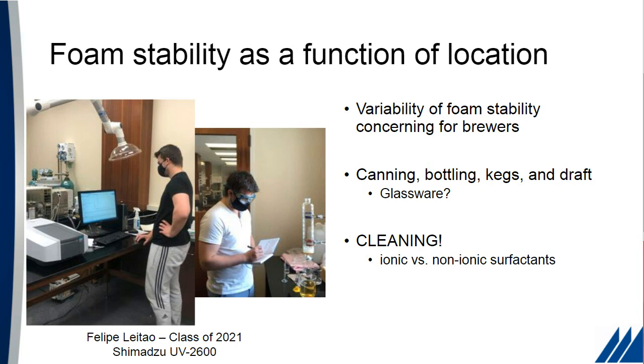We mentioned a little bit before that foam stability is a pretty complicated combination of the alpha and beta acids and the oxidized compounds that come from the hard resins. A lot of this is not super well understood. So we're using an ASBC method, but Felipe is also developing another method to identify whether our surfactants, our soaps, and our dishwashing might play a role in changing our foam stability.